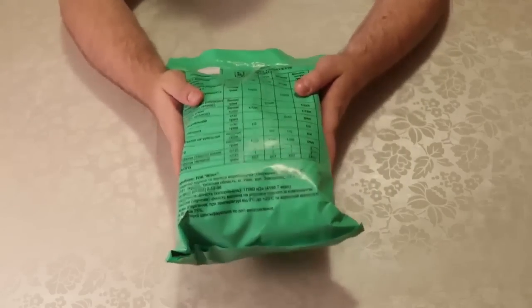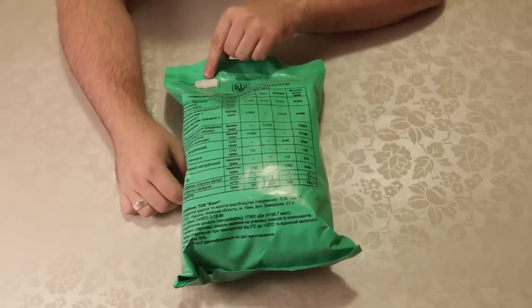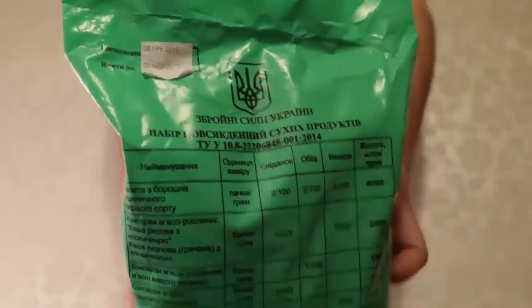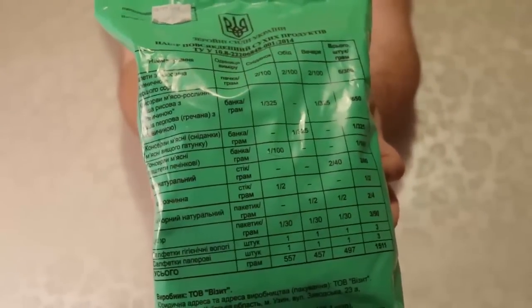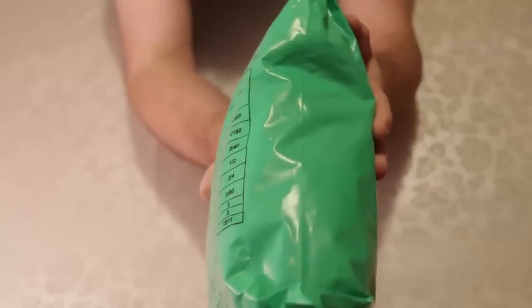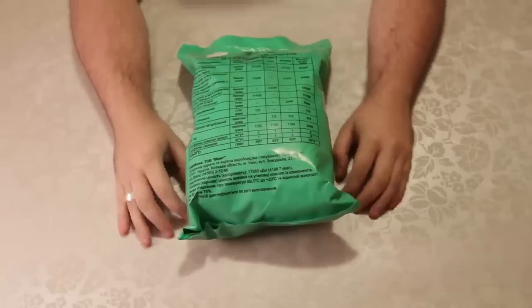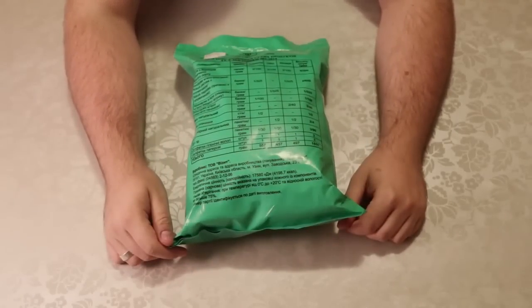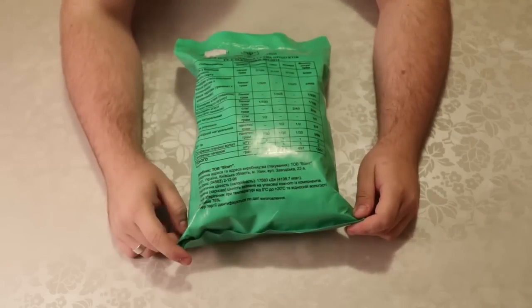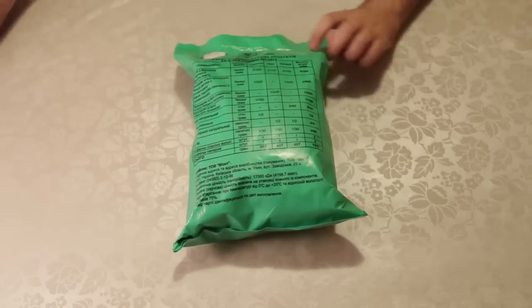Basically this is about 2 kilos heavy. Date of production is 2015 and date of expiry is 2016. Here you can see how it looks. It's a pretty big package, and I don't know, it seems a little bit retro to me, a little bit vintage, you know, the bag and everything, but let's open it up and see what's inside. Maybe it's not so retro inside.